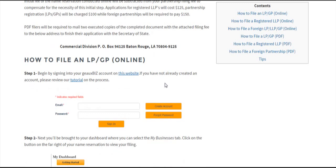Now, how to file online. First thing you want to do is log into your GoBiz account. What GoBiz has done is it's consolidated the Louisiana Workforce Commission filing process along with that of the Department of Revenue and, of course, the Secretary of State. So if you don't have an account, you've got a tutorial here. Otherwise, if you've already got your account, navigate to this website.